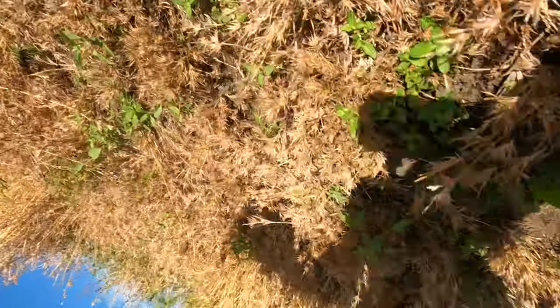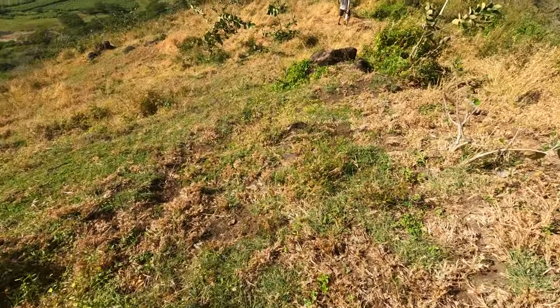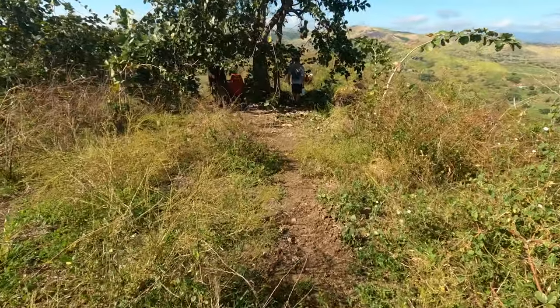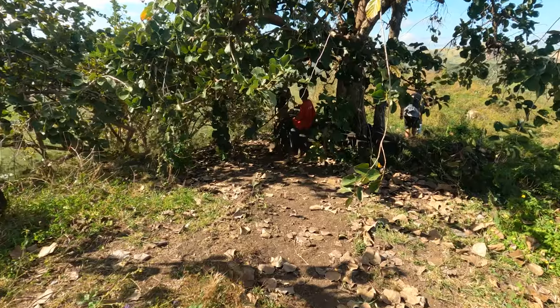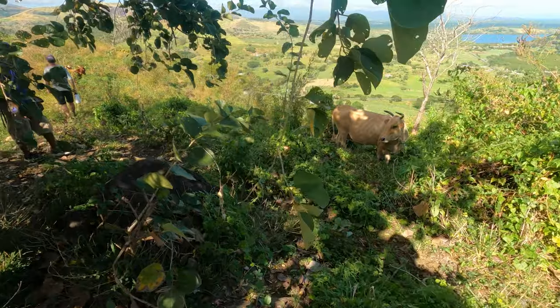Looking at the stone there. Oh man. Shoelace keeps coming undone. Cows up here.